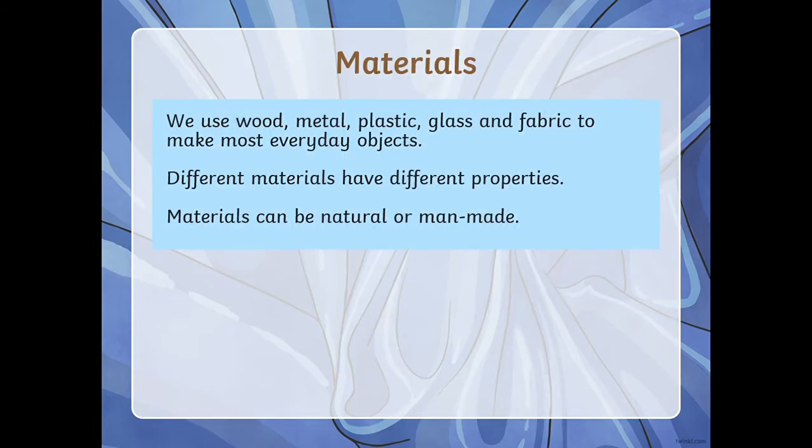Materials. We use wood, metal, plastic, glass and fabric to make most everyday objects. Different materials have different properties. Materials can be natural or man-made. Can anybody remember what we mean by properties of materials?